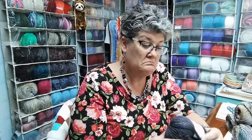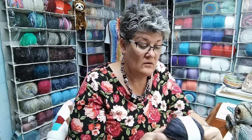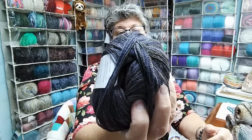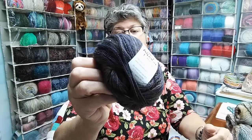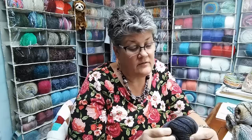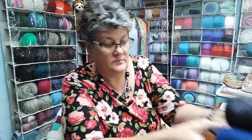Then we have deep blue smoke. Wow. Gray, a purpley blue, and gray, and yeah, that's like a purpley navy. So it would go well with those.